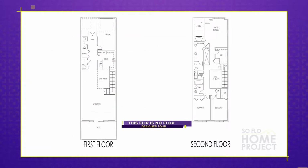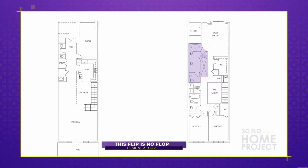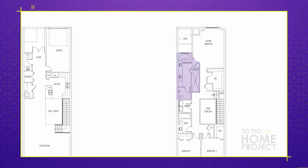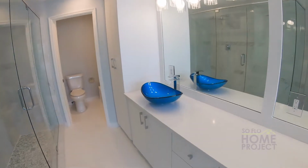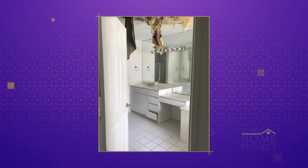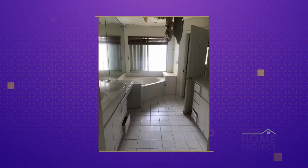On the second level, we find the updated bedrooms and bathrooms. The most impressive part of this renovation is the master bathroom. This was one of the biggest transformations, I would say, besides the kitchen. The ceiling was falling down. When you walked in, it was literally scary. Was there like a roof leak, Joe? Yeah. It's got a brand new roof now, so there was. Wow. For sure. So that I'm sure was a good portion of the budget as well. Oh, it was. Yeah. That's one of the bigger items, cost-wise.